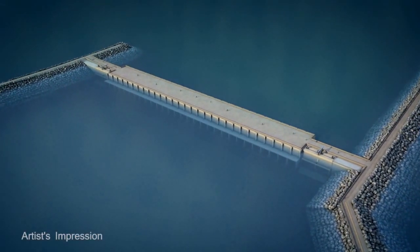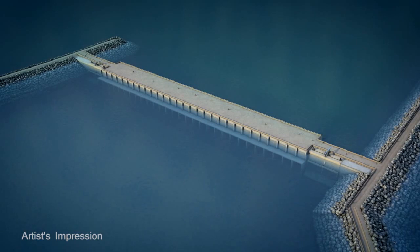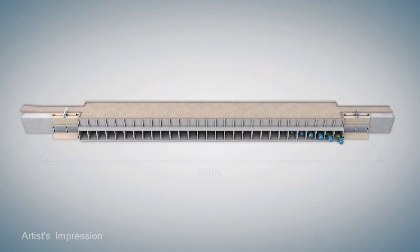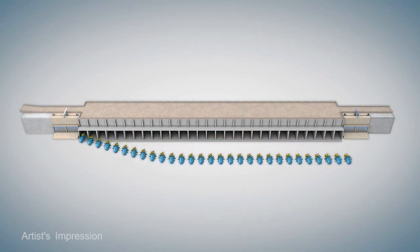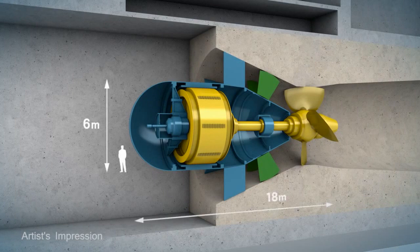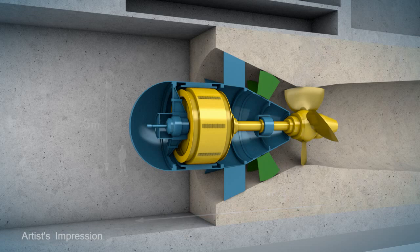Halfway round the causeway is the concrete turbine housing. At over 550 meters long, this structure will contain up to 26 low head bulb turbines, each one 6 meters in diameter, 18 meters in length, and capable of generating up to 16 megawatts per hour.